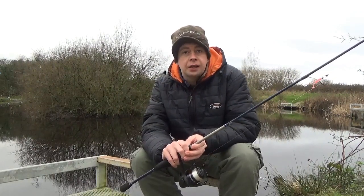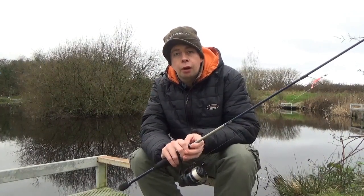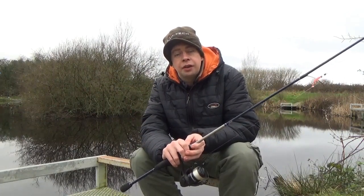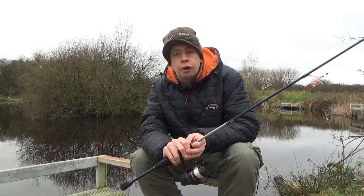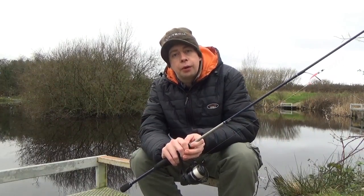Today I've come to a lake and it's full of perch, absolutely stuffed to the brim with perch. It's a lot of small perch with some decent sized ones as well. So hopefully later on in the session we'll be targeting them. I'm going to start off by showing you how to go about looking for features, trying to find the perch.